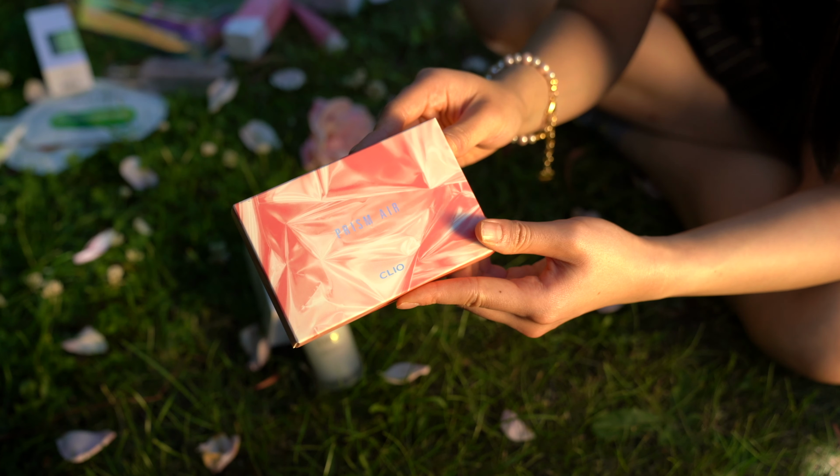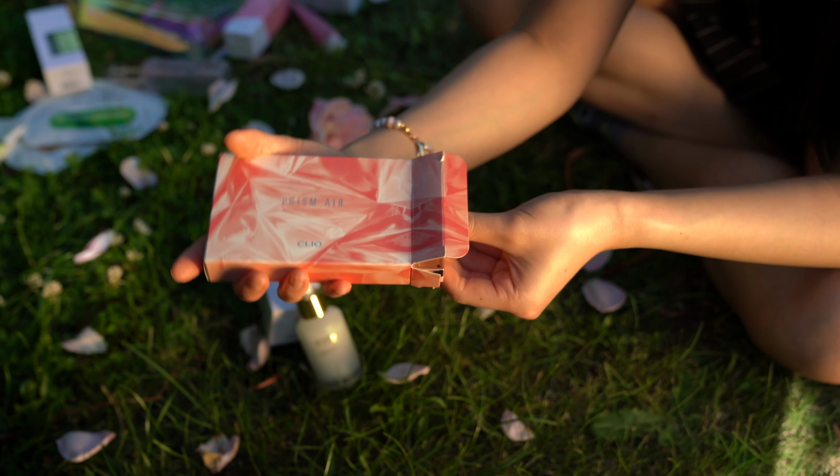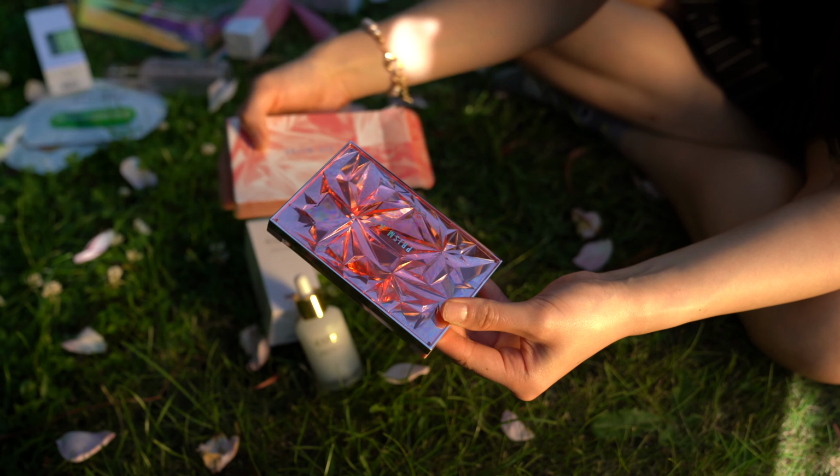Then I purchased this gorgeous pink eyeshadow palette from Clio. This packaging is divine, with the prism cover and the perfect pink shades.